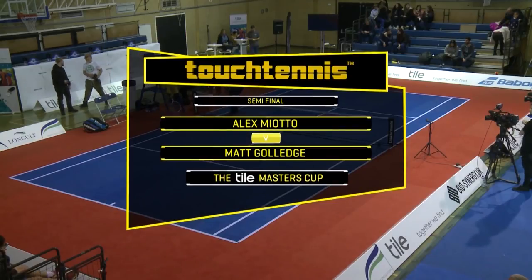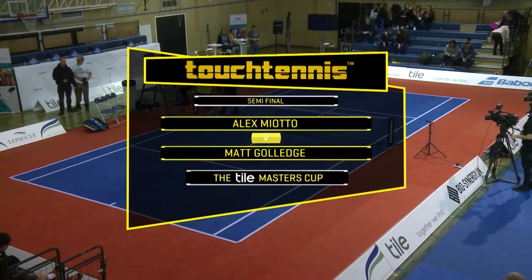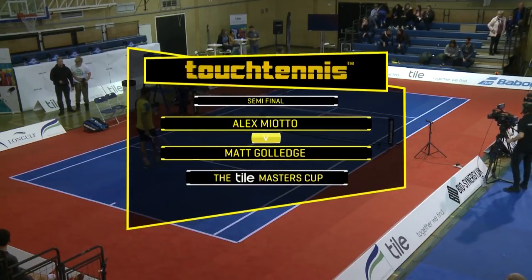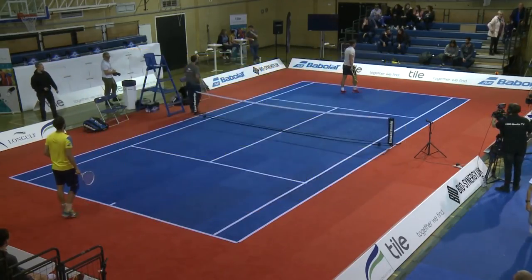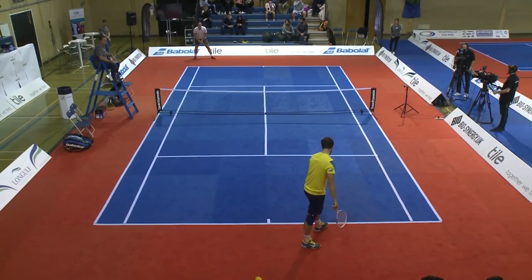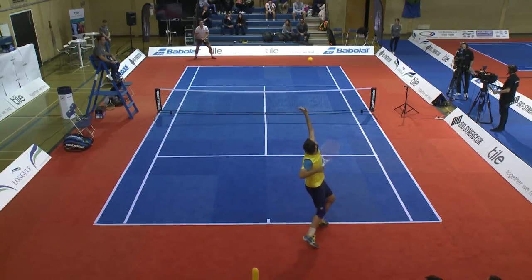Here at the Tile Masters Cup, the second semi-final sees Alex Miotto up against Matt Golledge. We've just seen Stu Searle absolutely cruise through to the final. As you gentlemen, players are ready. Play. So here we go then. It's going to be Matt Golledge to get this one started.